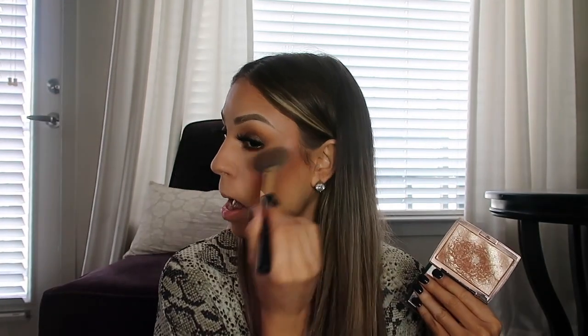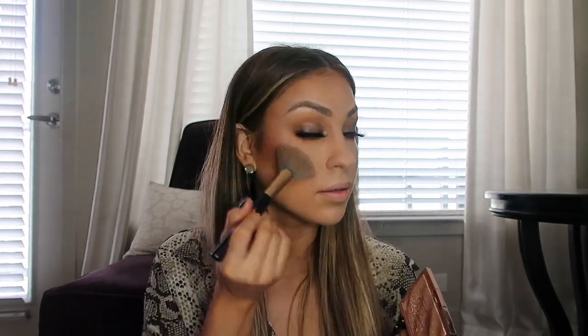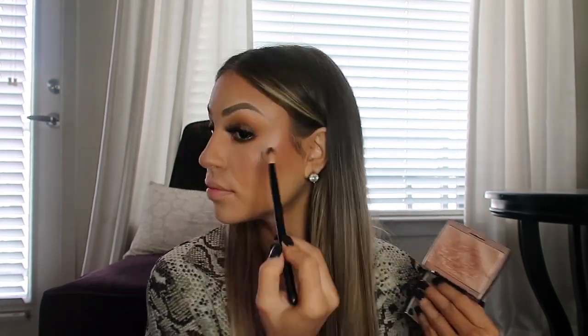For my highlighter, I'm using my Ride or Die, which is the Amrezy from Anastasia. I freaking love this. I mean, can you see that highlight? It's just so pretty. I like more golden tone highlighters than anything else.